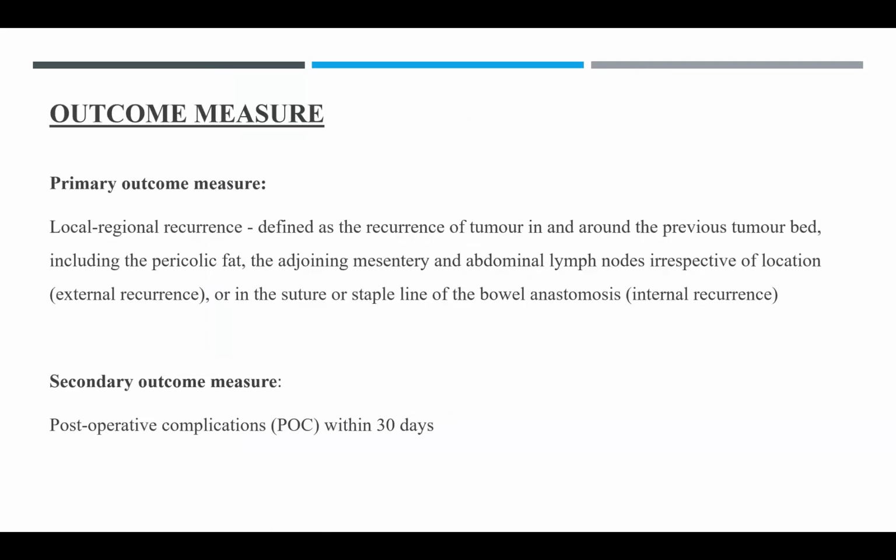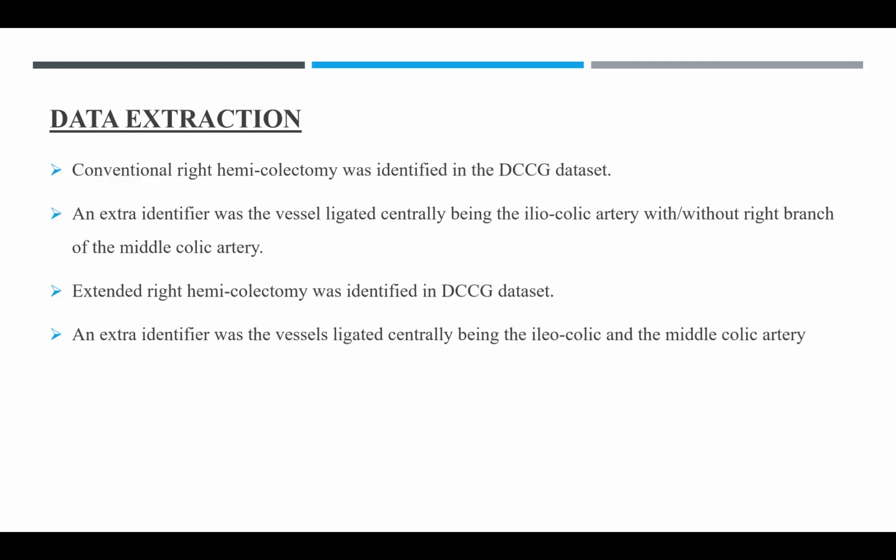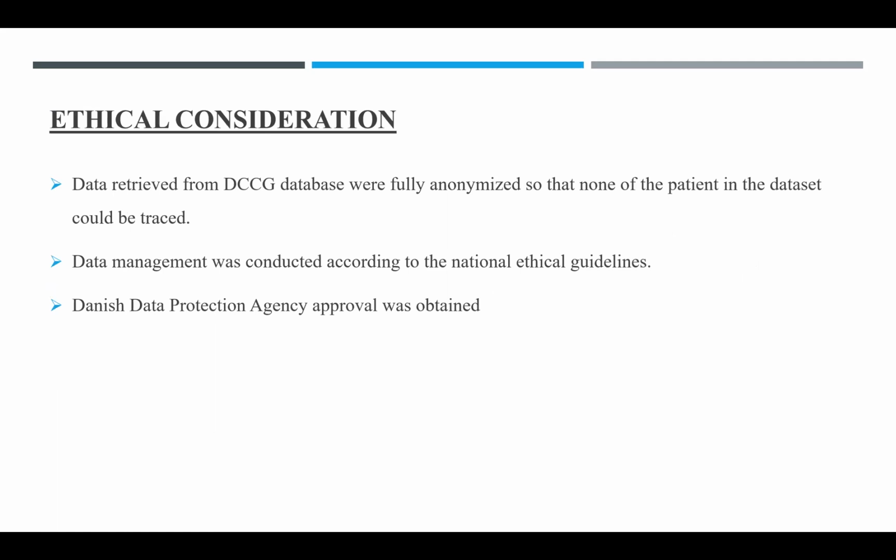The primary outcome measure was local regional recurrence, and the secondary outcome measure was post-operative complications within 13 days. The data was extracted about the conventional right hemicolectomy and extended right hemicolectomy in the DCCG group dataset, and data retrieved from the DCCG database were fully anonymized so that none of the patient data set could be traced, and it was conducted according to the national ethical guidelines, and Danish Data Protection Agency approval was obtained.